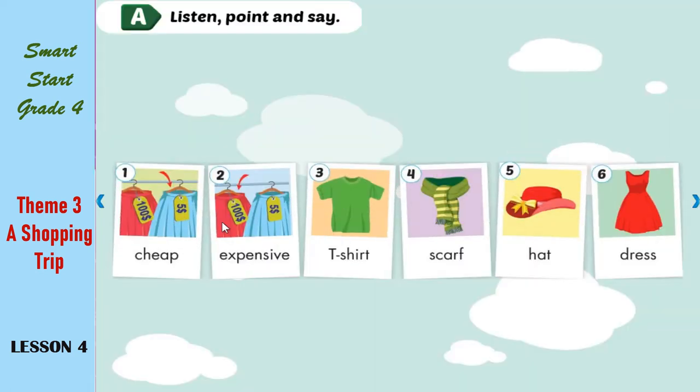A. Listen, point, and say. 1. Cheap. 2. Expensive. 3. T-shirt. 4. Scarf. 5. Hat. 6. Dress.